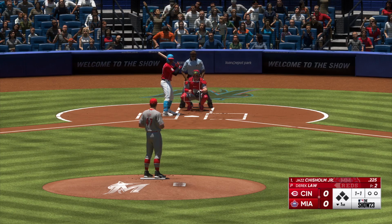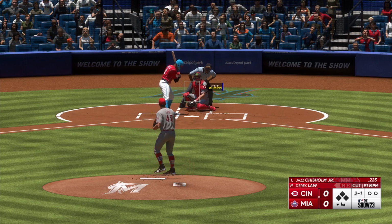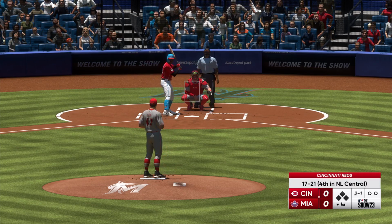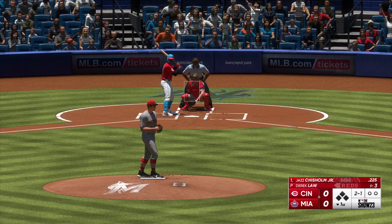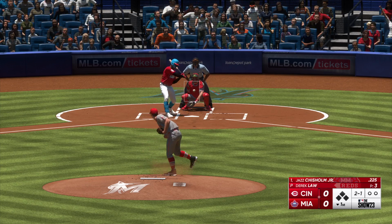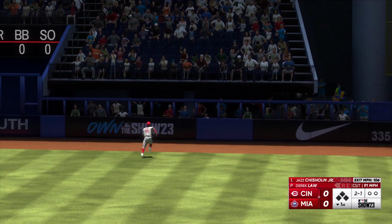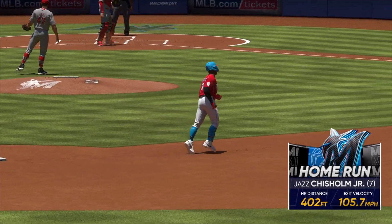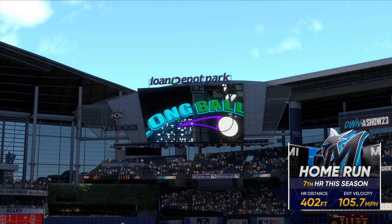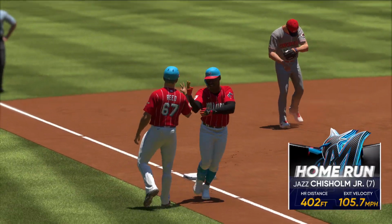We go to the bottom of the first. Here's the center fielder, Jazz Chisholm Jr. Next offering misses, and it's 2-1. Swing and a high fly ball, pretty well struck to right field. That one is gone. His 7th home run of the season, and the Marlins jump out in front. It's 1-0.